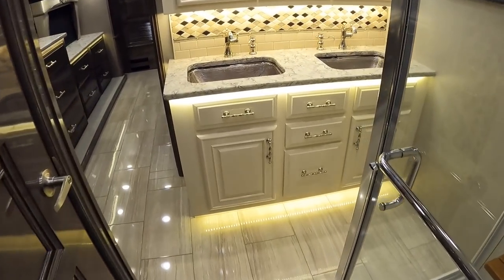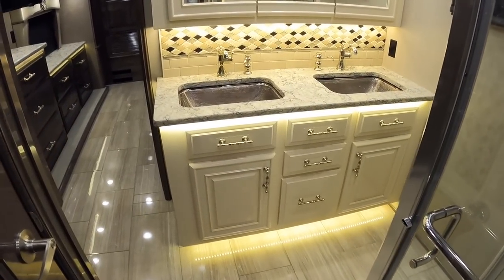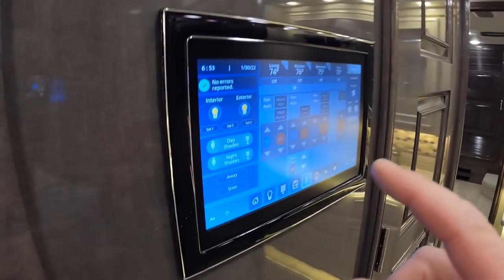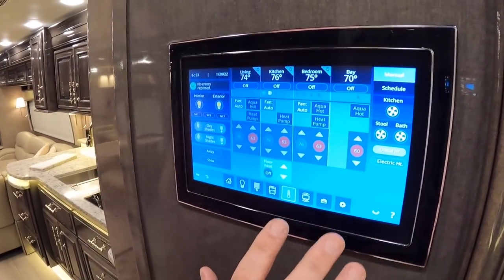Yeah, I love the two-tone cabinets. Now here, as we get into the bathroom, you've got the white countertops, which are a great contrast for this gray. Now, there's a lot going on right here. What's all going on here? This is a massive system.